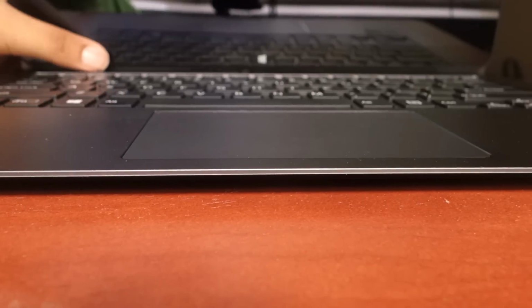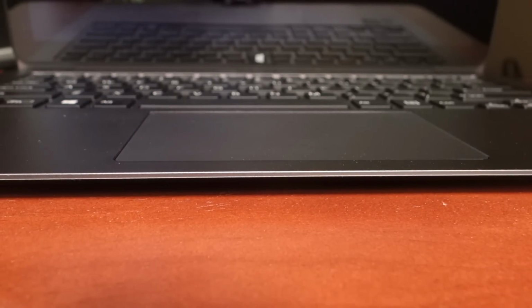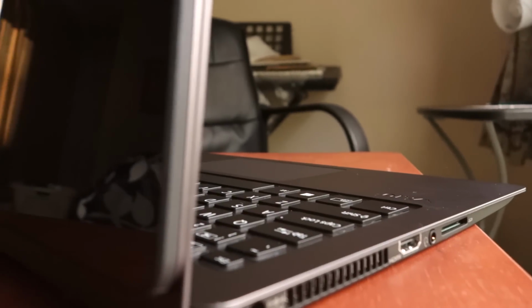Converting from tablet to laptop or vice versa is incredibly easy. There's a ton of different modes, a ton of different varieties for you to choose from, and it becomes something that you do.